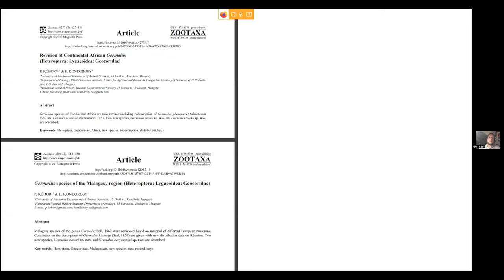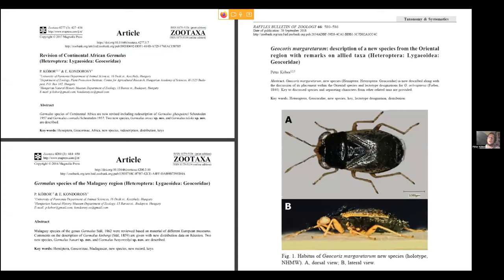My work started with the second largest genus, Germalus, where I had quite an easy job because I had a good reference work, the Australian monograph of Malipatil and his colleague Blackett, which provided me the guidelines I needed to describe and diagnose species quite accurately. However, switching to Geocoris, I faced the problems which were pointed out by the authors mentioned before.